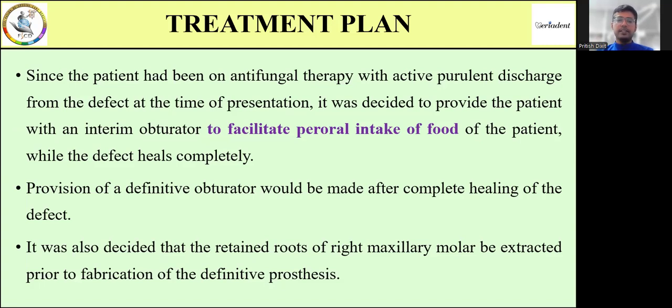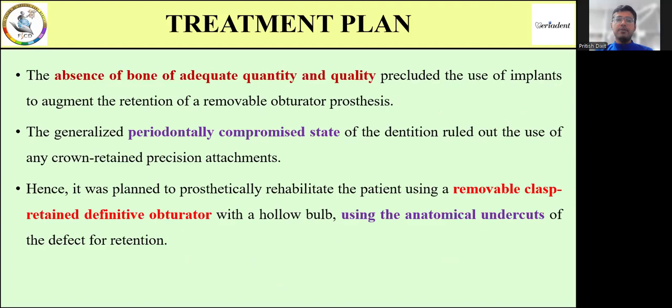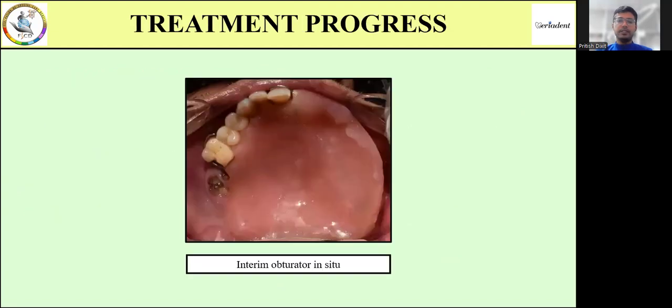It was also decided that the retained roots of the right maxillary second molar be extracted prior to fabrication of the definitive prosthesis. The absence of bone of adequate quantity and quality precluded the use of implants to augment the retention of the definitive prosthesis. The generalized periodontally compromised state of the dentition ruled out use of any crown retained precision attachments such as the Sagix or the vertex attachment systems. So it was planned to prosthetically rehabilitate the patient using a clasp retained definitive prosthesis with a hollow bulb using the anatomical undercuts of the defect for retention.